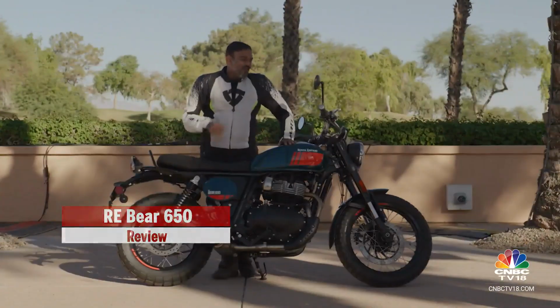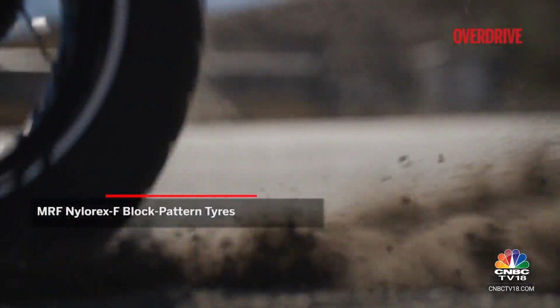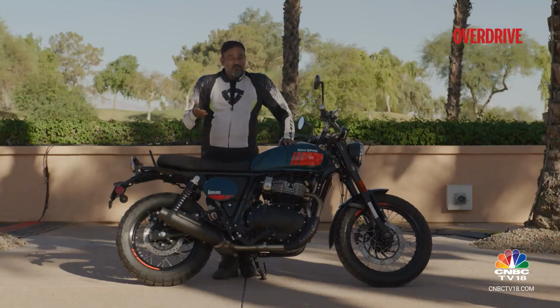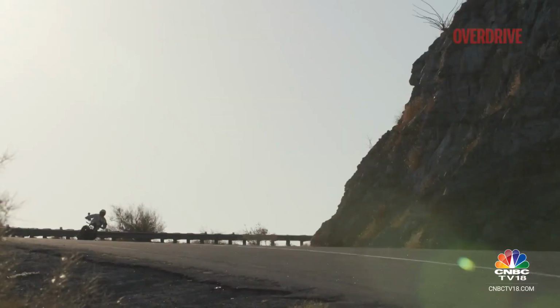At the same time, I want to test these brakes and these tires back home in India because like with the Guerrilla, we fell in love with those tires back in Spain, but when we rode the bike in India on our dusty conditions and it was also raining when we tested it, well, those tires started feeling a little weak. I want to see how the MRFs and these updated suspension components feel with the braking back home in the Indian conditions.